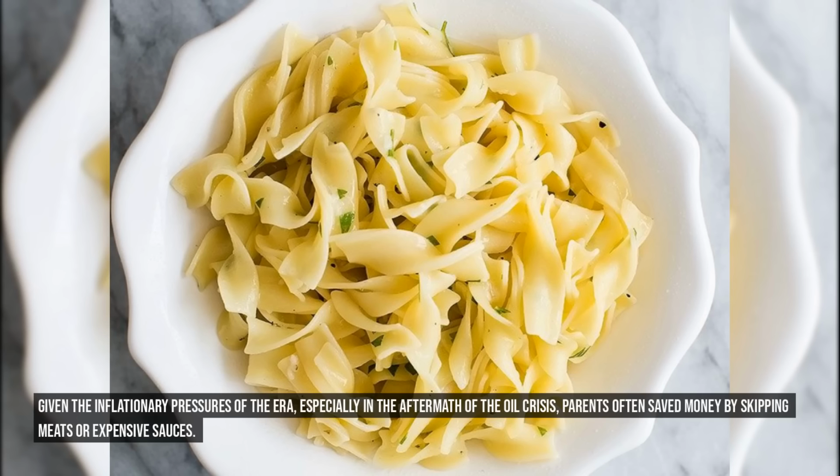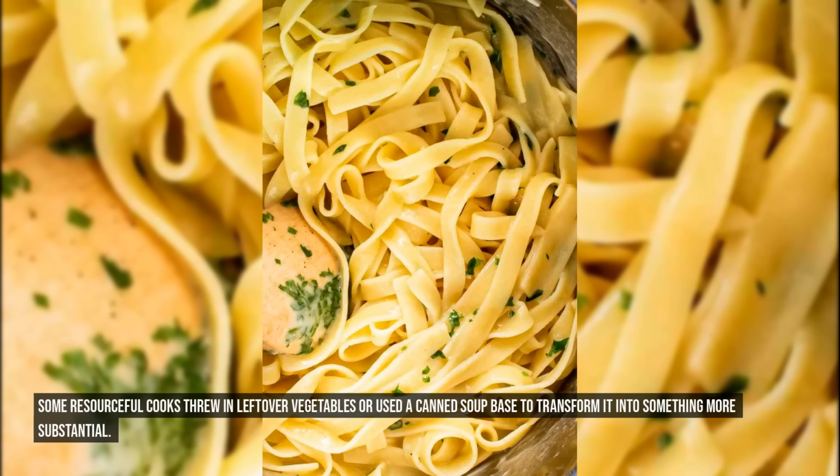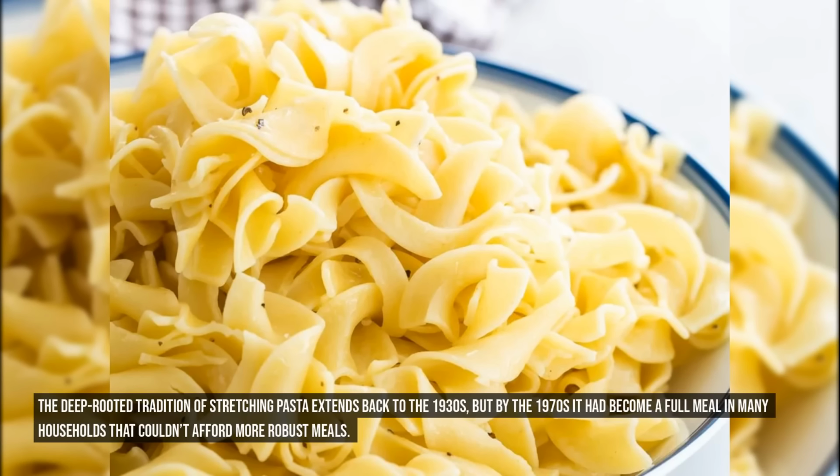Given the inflationary pressures of the era, especially in the aftermath of the oil crisis, parents often saved money by skipping meats or expensive sauces. Some resourceful cooks threw in leftover vegetables or used a canned soup base to transform it into something more substantial. The deep-rooted tradition of stretching pasta extends back to the 1930s, but by the 1970s, it had become a full meal in many households that couldn't afford more robust meals.